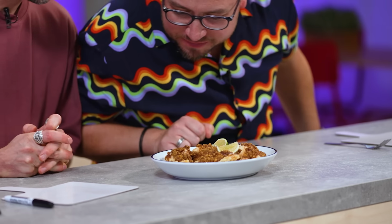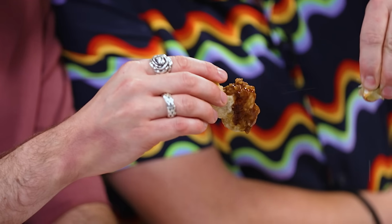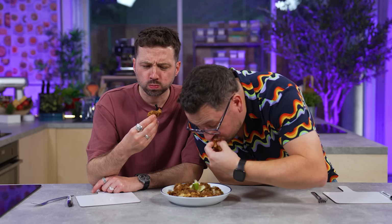Round 2, lift the cloche. Whoa! Yes! Hello. What we got? I'm going to say balls. Sweet-looking balls. I have no idea. It's nutty. There are nuts involved. Cheers. Peanut. Aerated chicken. Oh yeah, I know what you mean. It's bouncy. Like bubbly, bouncy chicken.